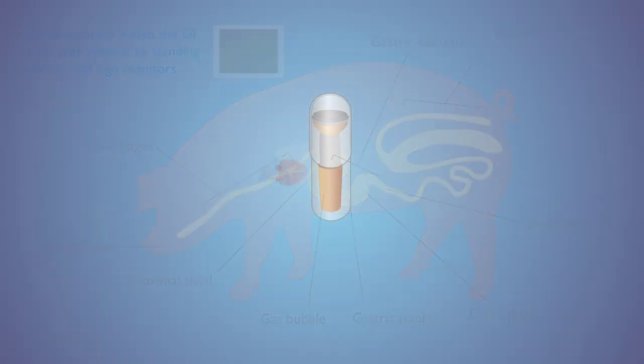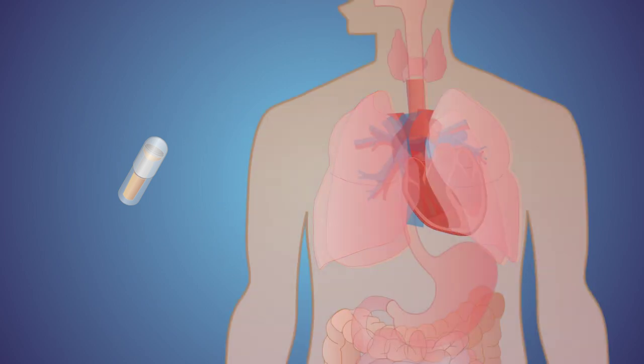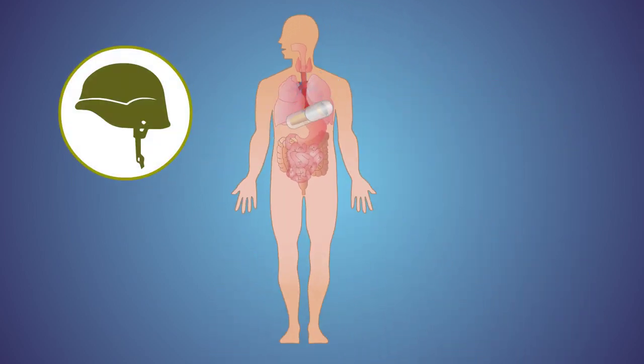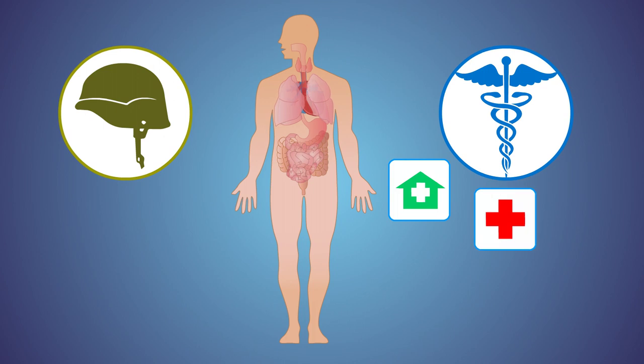With the ability to continuously monitor vital signs without the need for a wearable device, we see significant applications in the defense industry in the monitoring of soldiers, and in healthcare for monitoring patients at home, for rapid triage in busy emergency rooms, or for trauma patients where skin contact is difficult or impossible.